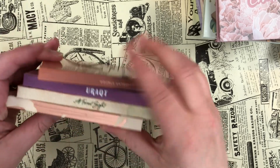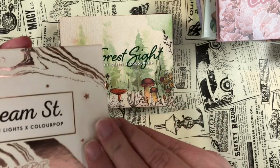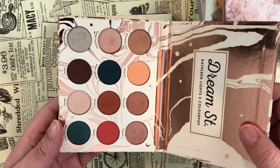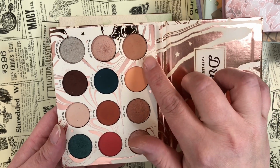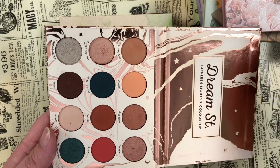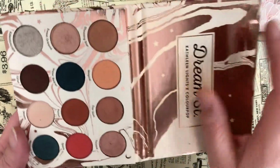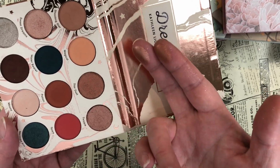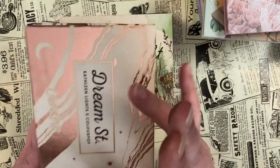Coming back to the 12-pan palettes, my oldest ColourPop palette still in my collection is the Kathleen Lights and ColourPop Dream Street palette. Definitely a favorite in my collection. Definitely considering this shade for a possible shade to work on hitting pan on this year. It's one of my favorite transition shades in my collection, as well as this sort of plummy matte brown down here. But these shimmers are so beautiful, and I really wish that they would bring this back so that, you know, people who missed out could get it.